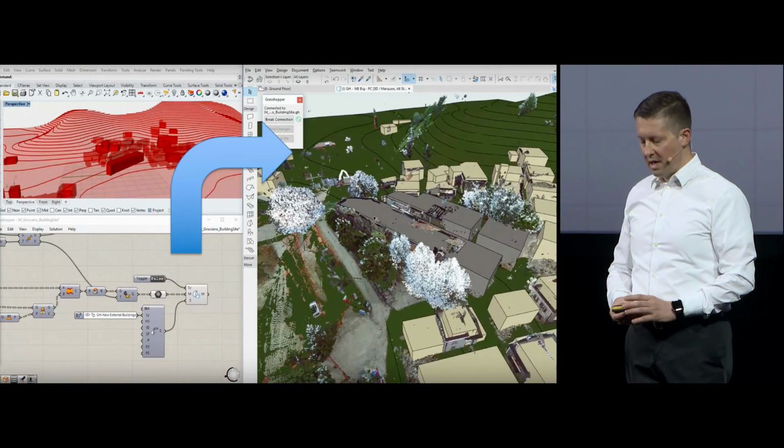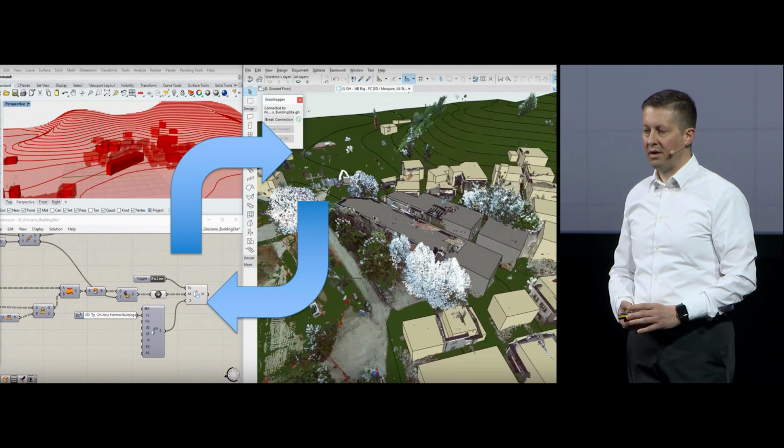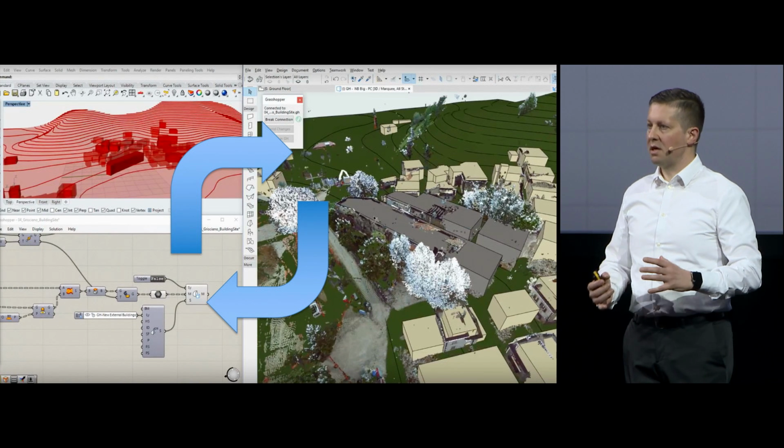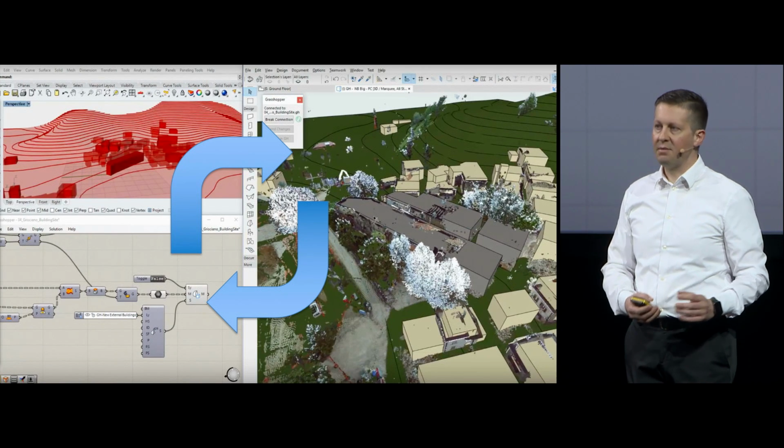That's very powerful. But I think it would be even more powerful if the whole workflow would be working from the other way around as well, meaning that some few people deal with the Grasshopper script, and the majority of the team can just truly use BIM as a design environment. And for that, we had to do some magic, and we had to make Grasshopper capable of reading into the depths of BIM data. In other words, breaking up the BIM data logic.